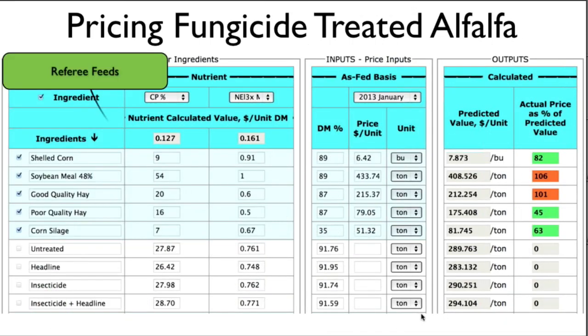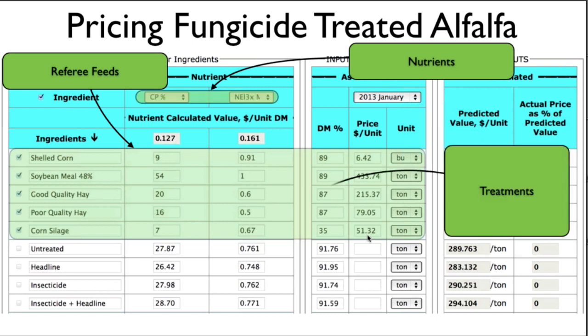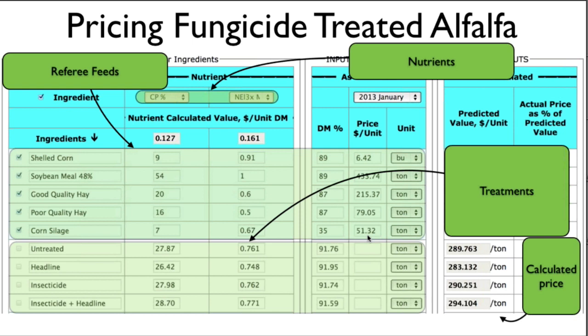Okay, and another use of the FeedVal is to price fungicide treated alfalfa. In this case, a group of county extension agents did a trial in the field to try the Headline fungicide, using this directly on untreated alfalfa, or alfalfa which was already insecticide treated. They decided to use these 5 ingredients as referee feeds: corn, soybean meal, good, bad and poor quality hay, and the corn silage with their market prices. Based on that, with only 2 nutrients, protein and energy, they came out with what they thought was a very fair price for the Headline treated alfalfa.